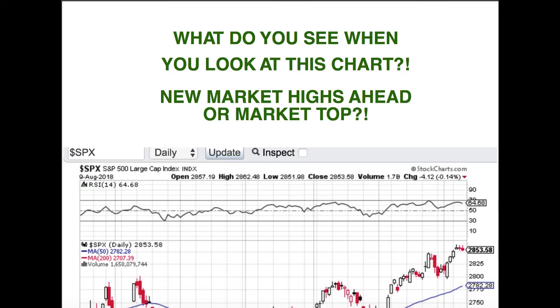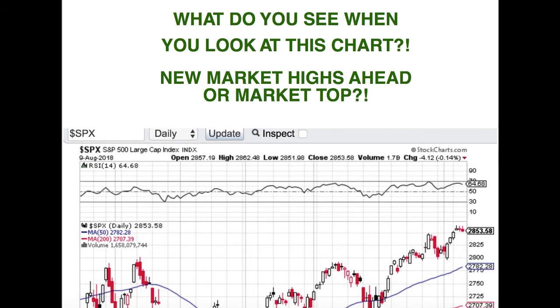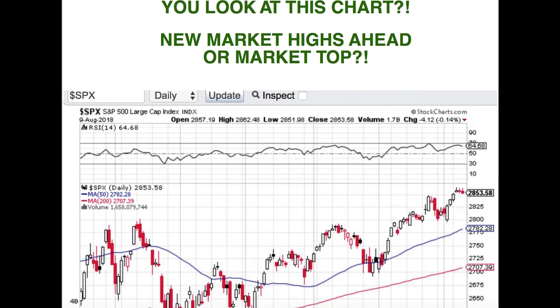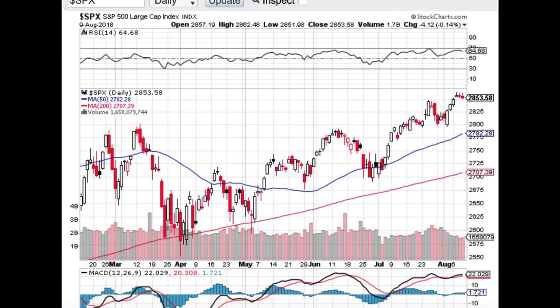Hey guys, a simple question that should be coming to everyone's mind right now as the markets are again at their all-time highs. So the question is, what do you see in this chart? Do you think the markets are going to all-time highs ahead? Or do you think we are at the market top?